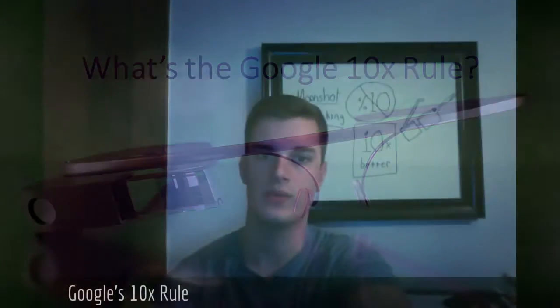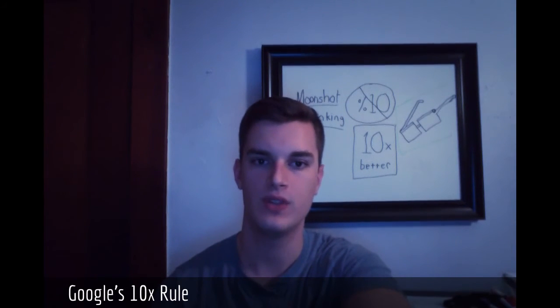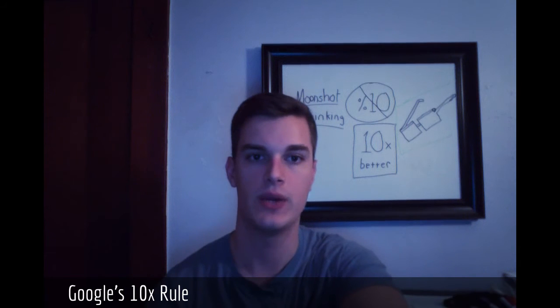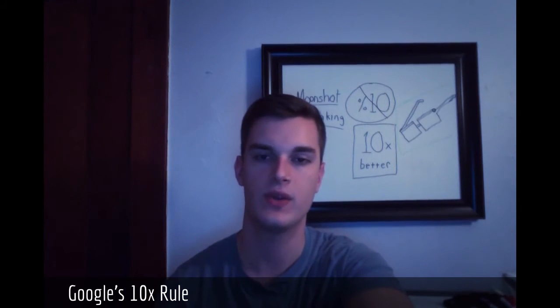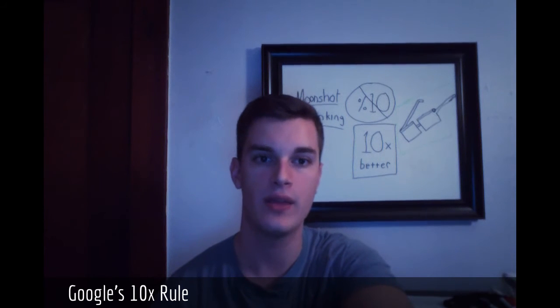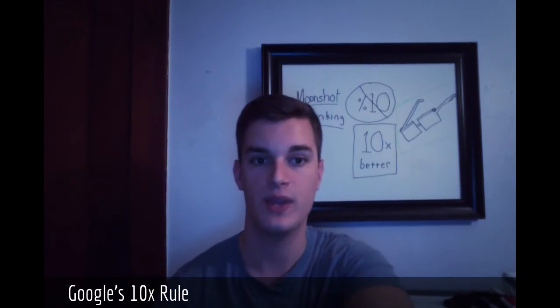So the Google 10x rule is a guiding principle for a certain group of Google projects, and it operates under the moonshot way of thinking, which basically means you get a group of intelligent people, give them the resources they need, and encourage them to make products that are 10 times better than anything else out there, rather than making a 10% or a minor improvement. And the hardest part of this is changing your team members' perspective and mindset.